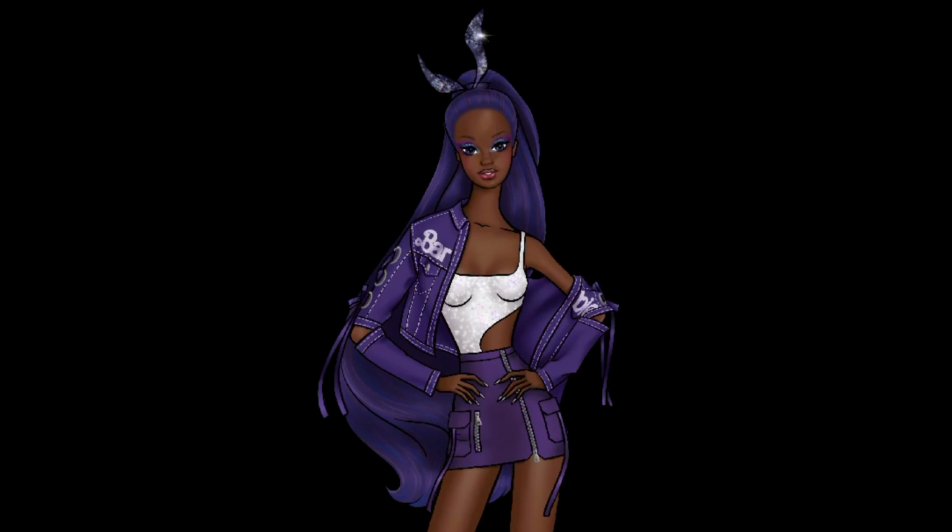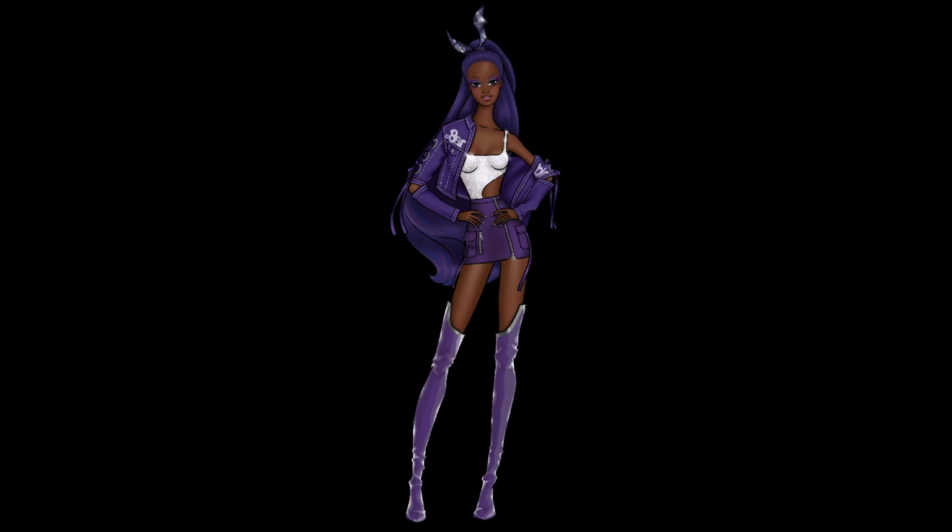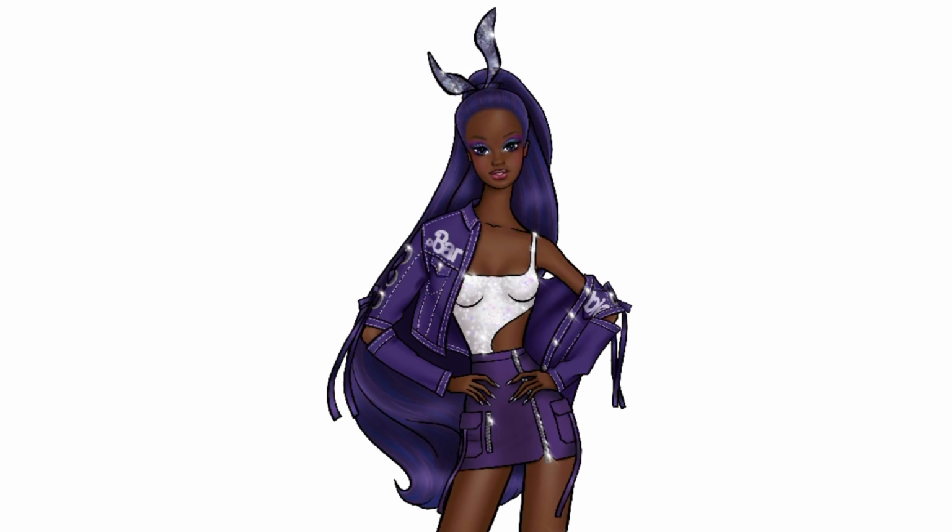I am loving how she is turning out. She's looking so good. Let's go in and add a little bit more additional bling details. Let's also give her some sassy heart-shaped hoop earrings that of course are gonna shine like crazy because she needs a little bit extra bling. And then of course the final touch, my signature.